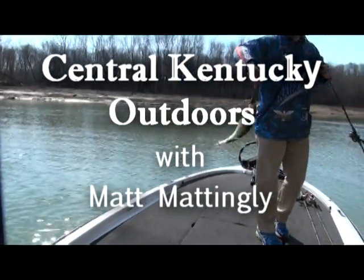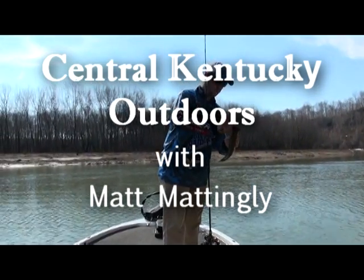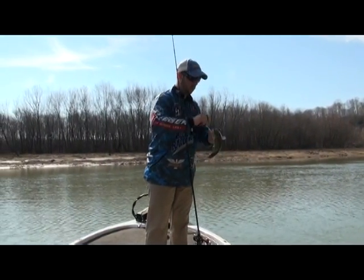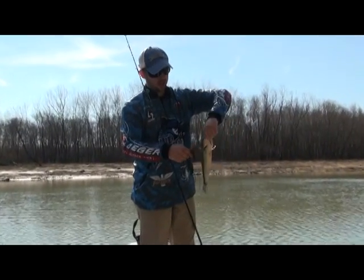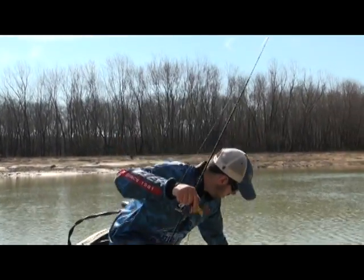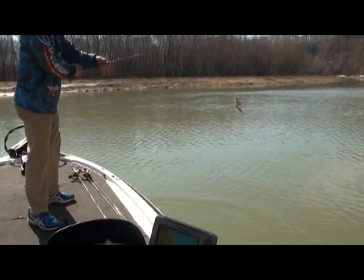Nice little largemouth. It's cold too. Hold of him here. Check it out. Thank you, little buddy. Go back and get a little bigger. Send your grandma this way.